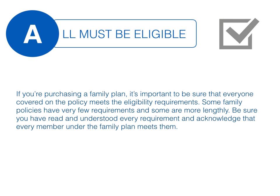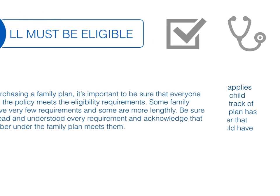So all must be eligible. If you are purchasing a family plan, it's important to be sure that everyone covered on the policy meets the eligibility requirements. Some family policies have very few requirements and some are more lengthy. Be sure that you've read and understood every requirement and acknowledge that every member under the family plan meets them. So take into consideration your children, the adults, make sure everybody is eligible.